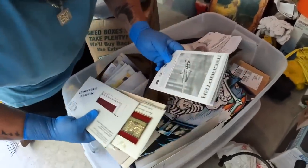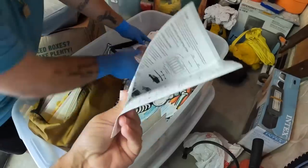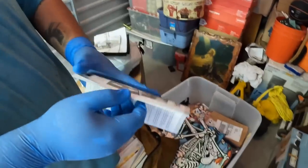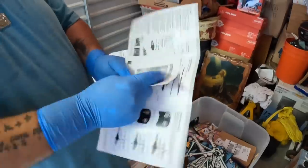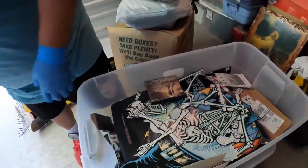What is that? Microcopter. Didn't we find this one already? I don't remember. What's in there? We found a bunch of helicopters in his unit already. There's a bunch of vintage, like he shopped at Radio Shack 24/7. Just a paper shop. Repair kit. Yeah. All right. It's like he shopped at Radio Shack and all his stuff is just Radio Shack.